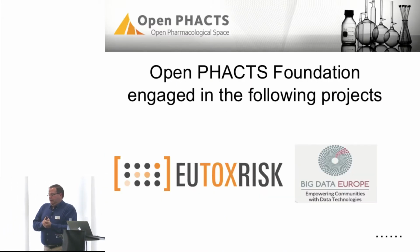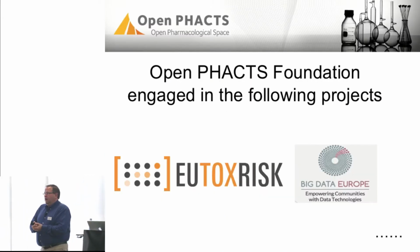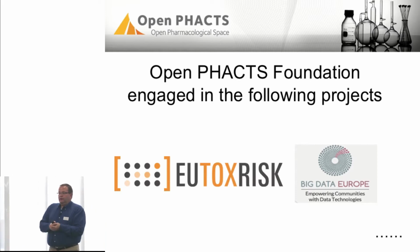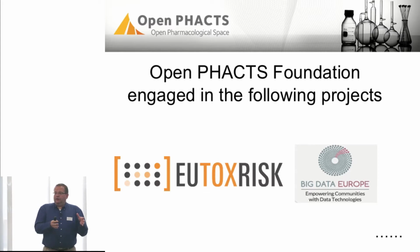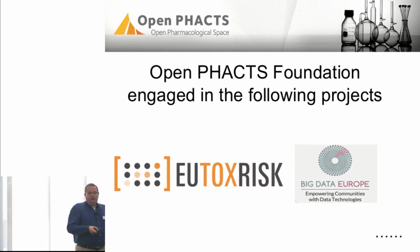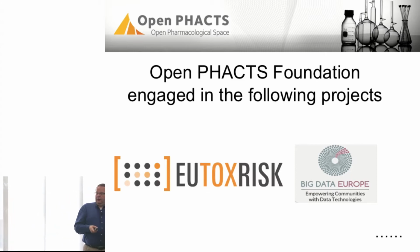And also the Openphacts Foundation, as a UK registered charity, is able to participate. We do participate in the Horizon 2020 programmes, one which is Eurotox Risk, which is just starting. The one here on Big Data Europe looks at big data infrastructure right across the 7 societal challenges that are mapped to Horizon 2020. We're the healthcare exemplar.